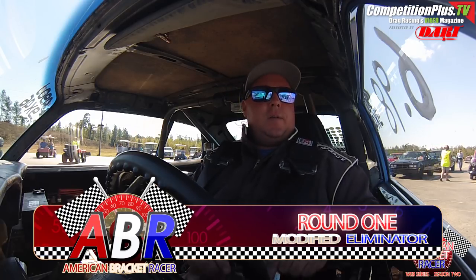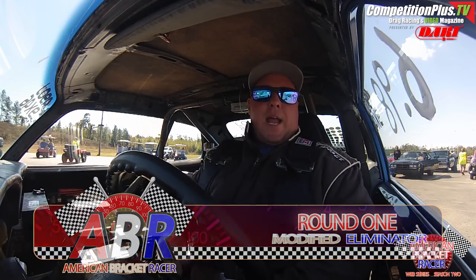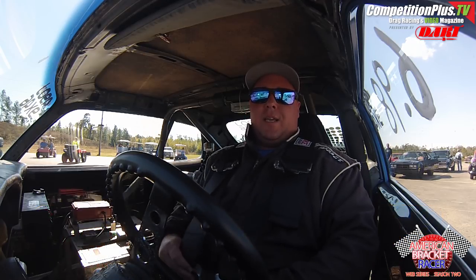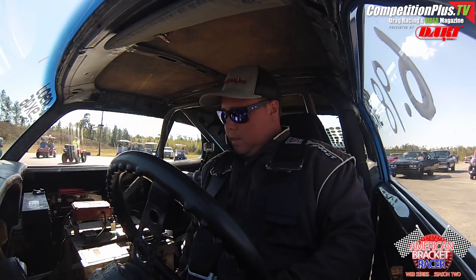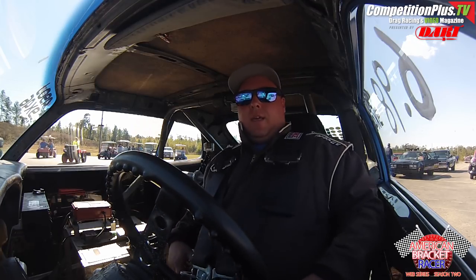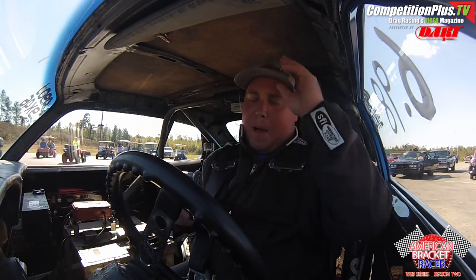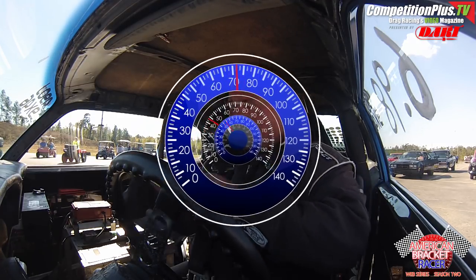Around second tech card. I'm in the right lane. I'm going up to a 698. I think the car was on about a 697 last round, so it leaves me holding one. I thought I bumped the car in pretty good, which I think I did. So if I bump it in a little less, I might be holding 1.5.